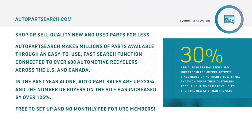Like I said, it's connected to over 600 automotive recyclers across the US and Canada. So you really, really want to get your inventory on here. In the past year alone, Auto Part Search sales are up 223%, and the number of buyers on the site has increased by over 125%. If anything, it'll just get your parts online. People will see them. They can call the store even and just get that information out there.